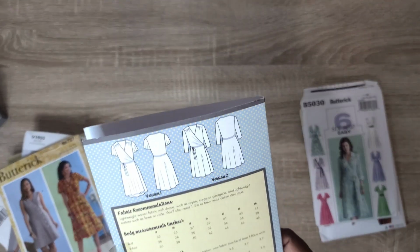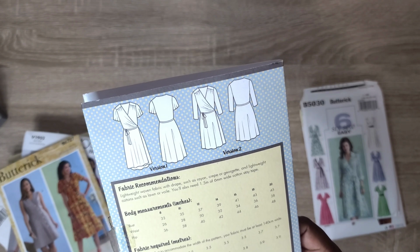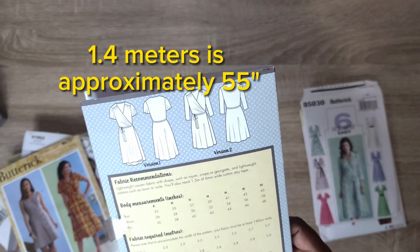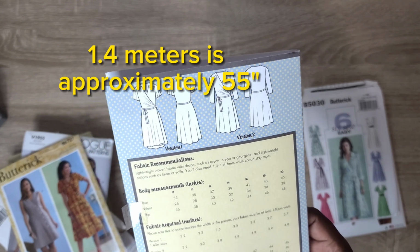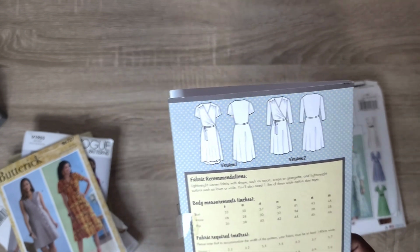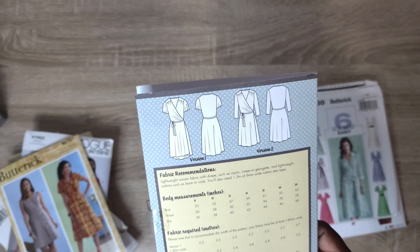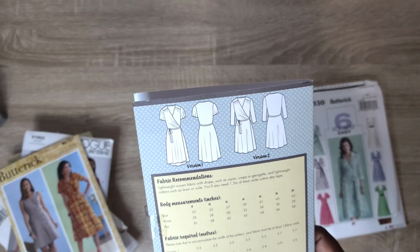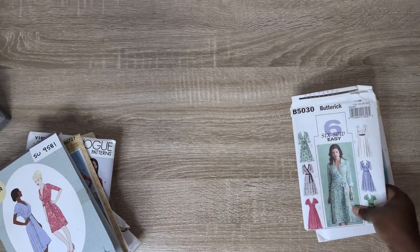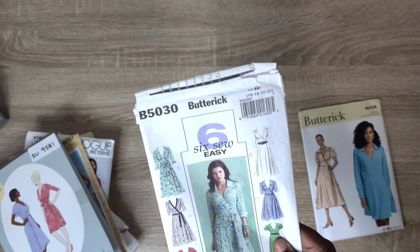It calls for, so the fabrics, they have it back here in meters, 1.4 meters wide, and they tell you how much fabric you need for that. But as you can tell, they only have that 1.4 meters wide. They don't have anything lower than that. And I believe the 1.4 is equivalent to our 60 inches in width or higher. So again, can't use that Mood fabric for that. This one I've had in my stash forever, and I have not pulled this out.